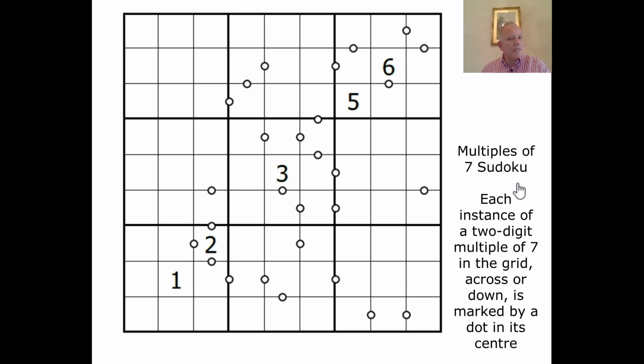It's a multiples of seven puzzle, so that every time there's a dot in the puzzle, and all possible dots are given, that dot marks the center of a two-digit multiple of seven. So this dot, for instance, could have 1, 4, making 14 above and below it, always in order, or 2, 1 for 21. So I'm going to have a go at this now.